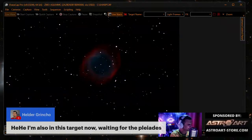Elder, waiting for the Pleiades. Yes, the Pleiades are now deeper in the night. Elder, send me the picture after you capture it.